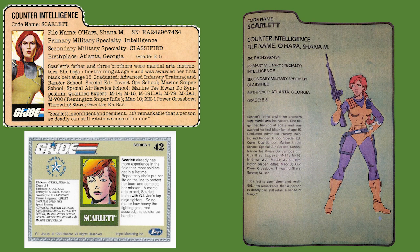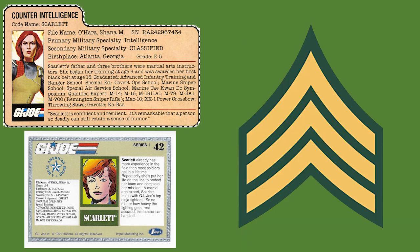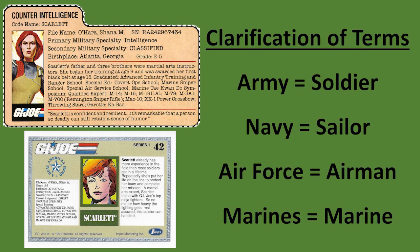I'd say that everything up to this point is perfectly reasonable and could absolutely be accurate. Moving on, we see that she's an E5, which makes her an NCO like Stalker and therefore another good option for an early Joe leader. A little further down, we start running into problems though, since there's a whole lot of information on her card that makes me think she was actually more likely a Marine than an Army soldier.